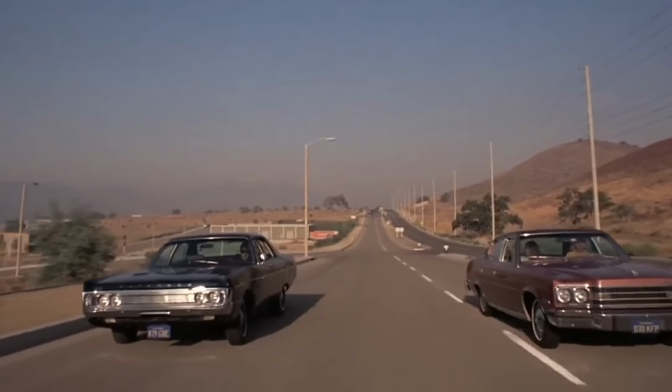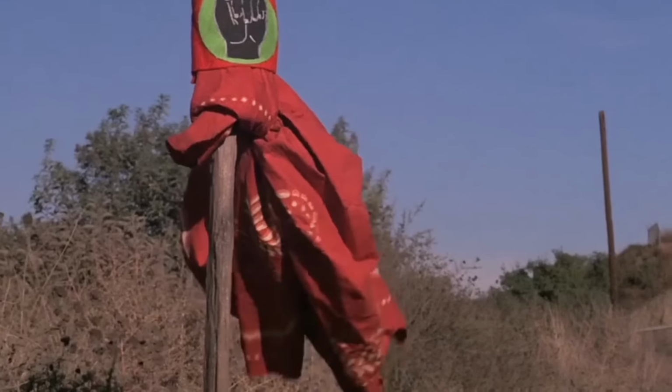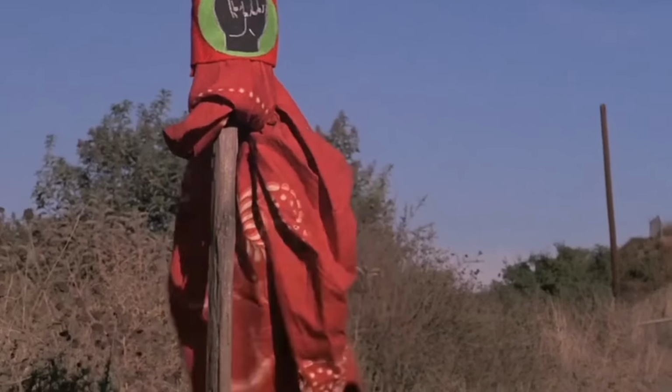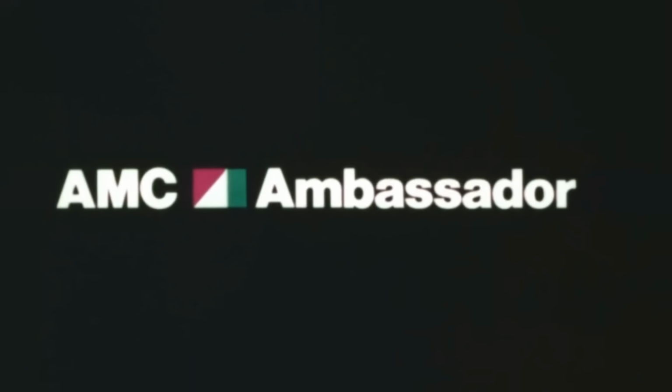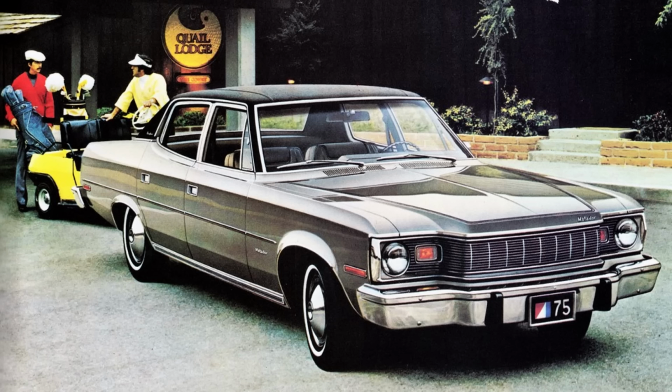These were very profitable for AMC for many years, but too many factors were at stake. The last AMC Ambassador rolled off the Kenosha assembly line in June 1974, ending a nameplate that had been in continuous production for nearly 50 years. The Matador sedans and wagons were then given the new top-end Brougham model to fill in the gap.